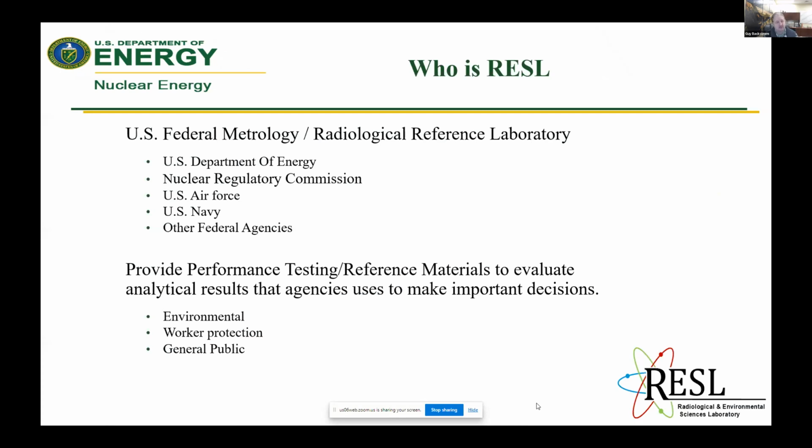So who is Russell? We're really a United States federal metrology laboratory specializing in radiological reference material, right? And our main mission is for the United States Department of Energy, but we're also a reference laboratory for the Nuclear Regulatory Commission, and the Air Force, Navy, and some other federal agencies that we work with. Our main thing is we provide performance testing or reference materials to evaluate analytical results that agencies use to make these important decisions, right? Especially for the environment, worker protection, or even the general public.